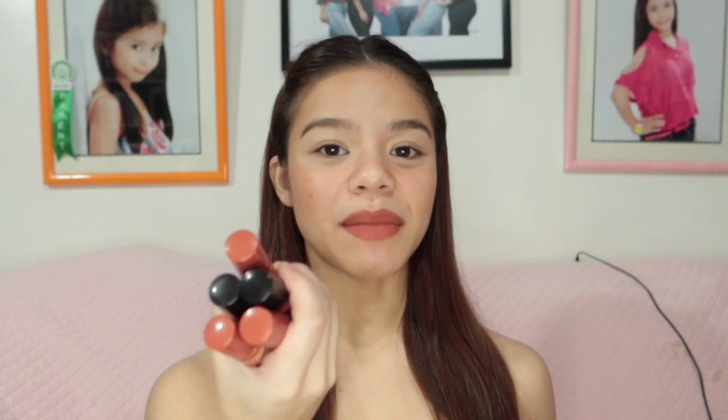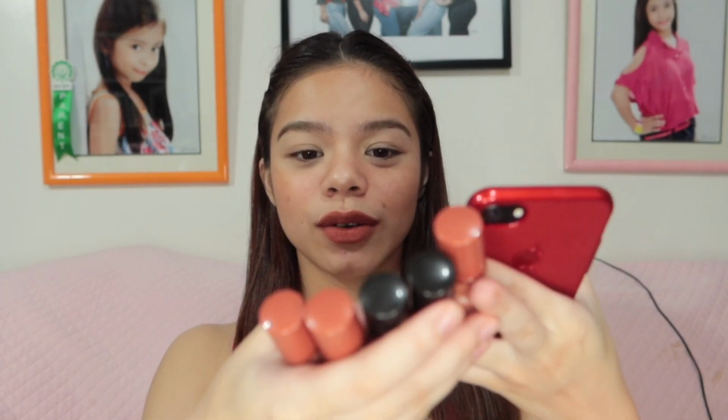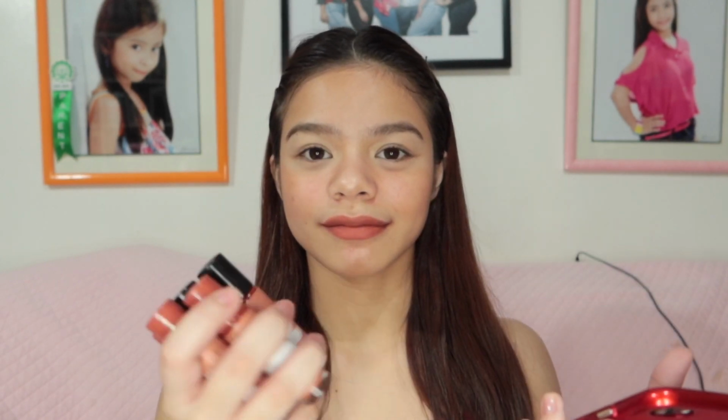So for this video, we'll be swatching 5 shades of the premium stain matte stains. Here it is. I actually don't know kung bakit iba-iba yung color nung takip niya, but yeah. I'm not sure bakit ganon.